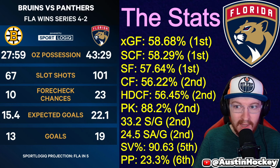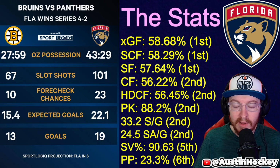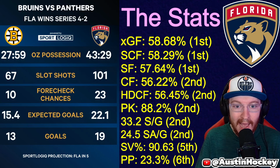So how they play in the Cup Finals, I'm very curious to see if Paul Maurice just lets them keep playing their game, or if they're going to try and make any adjustments against the Oilers. Now, I will mention that the Oilers preview between these two teams will be in a different video.